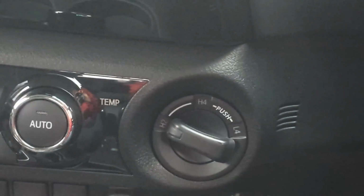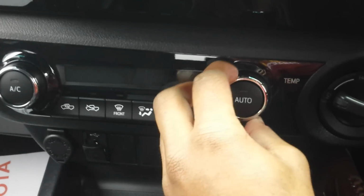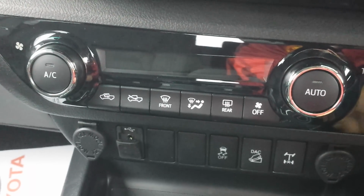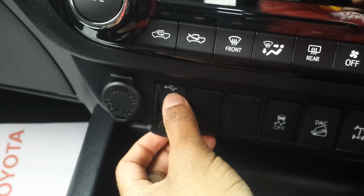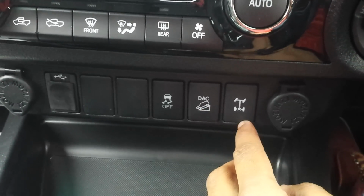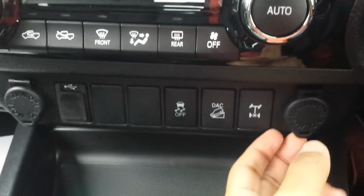Different driving modes. Fan speeds, temperature, and your different zones. Got power outlet over here, USB and aux input. Hill descent control. You can lock the wheels, the rear or the front, which is also pretty handy. Got another power outlet here.